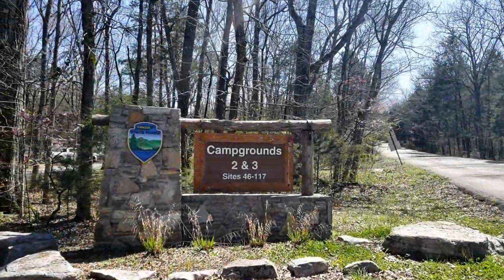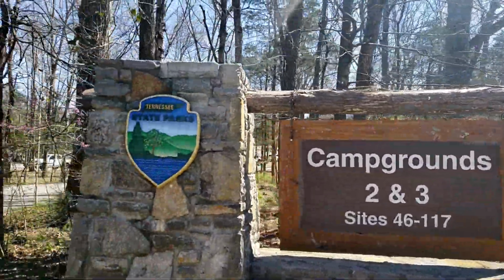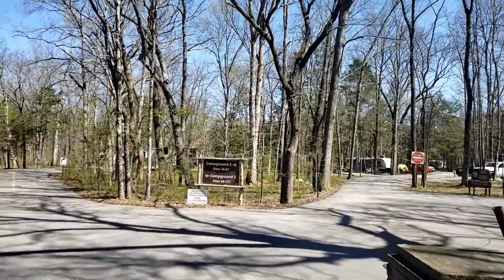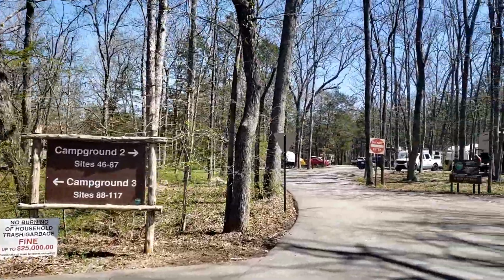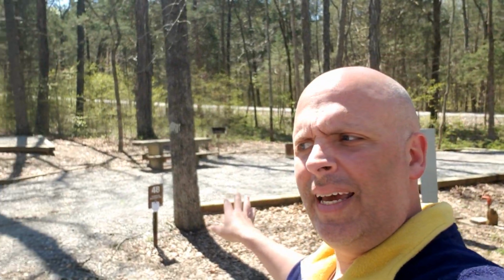Campgrounds 2 and 3 have sites 46 through 117 here at Cedars of Lebanon. We're going to go through Campground 2 first, and once we exhaust number 2, we'll go a little further. We are in Campground 2, so let's take a right. Directly behind me is campsite 46. It's a back-in. My mother had her GoPro stored there over the past couple of days. Next to site 46 is 48, and then next to site 48 is 50.